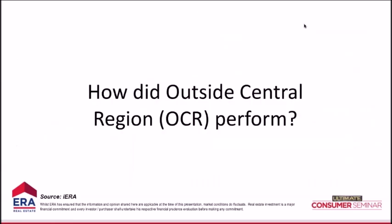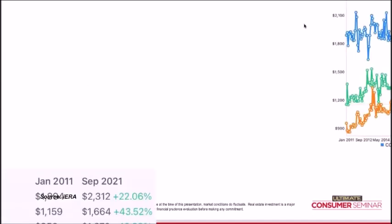So this is the OCR. In Singapore, we are broken up into 3 separate regions. One is called the core central region. This is where you find the most expensive property, like your Orchard Road property, Sentosa property. Then you move out to the rest of central region before you reach the outskirts, which is where we are talking about tonight, called the outside core central. Let's quickly see the numbers.